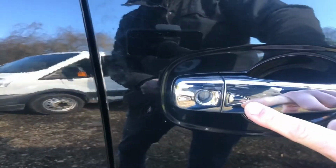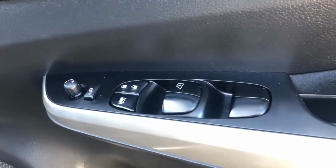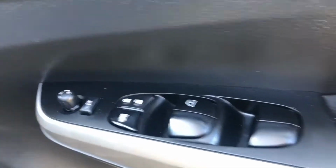So as long as you've got your key on your person, you can press the button. Key's in it, so it'll tell me off. You can lock it and unlock it like that. And again, if you've got the key in your pocket, the vehicle will start. So on the driver's right armrest, you've got electric windows ×4, electric folding mirrors, and your mirror control as well.